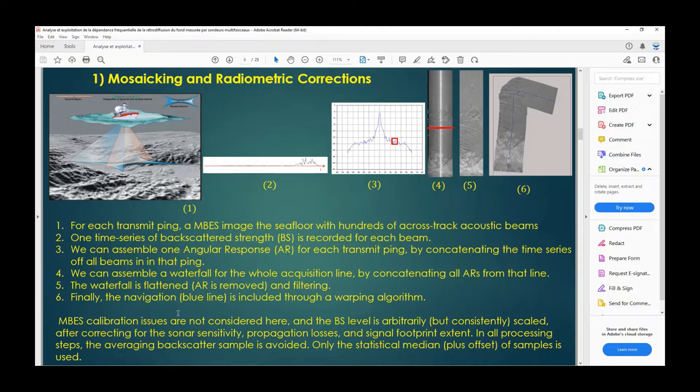We have the uncompensated waterfall. And then I remove the angular response from the waterfall. I have a flat backscatter. And finally, I apply the navigation. We're going to warp the waterfall. So this is the way of having a compensated backscatter.